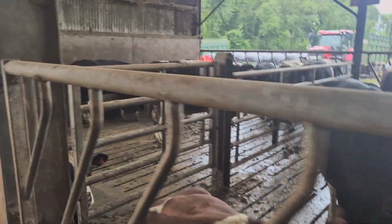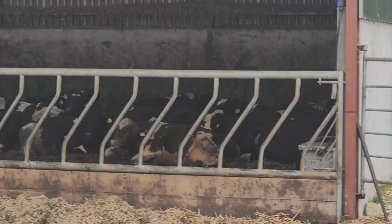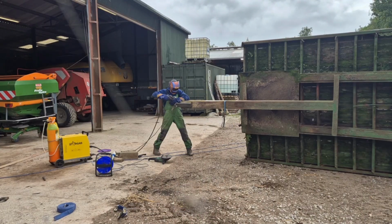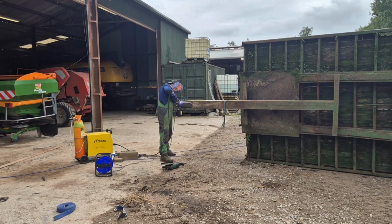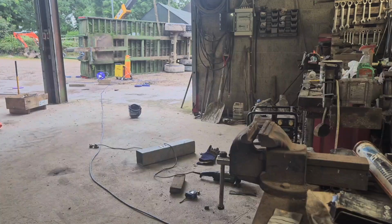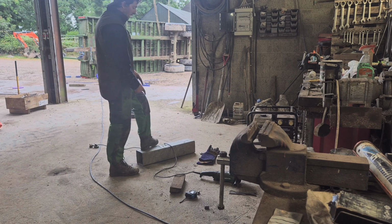That's all the cattle fed now and lying down, so I'm going to put a new towing eye on the bale trailer now, and I'm going to put on the stand as well, maybe, if I have time. So I want to put a stand on the trailer. Well, I've got it turned over there now. I'm going to do it. So I'm going to cut this box in two, weld them together, weld it onto the top.